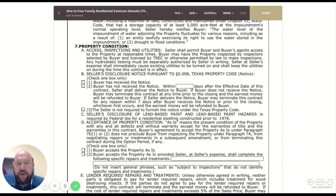Seller shall permit buyer and buyer's agents access to the property at reasonable times. Buyer may have the property inspected by inspectors selected by buyer and licensed by TREC, or otherwise permitted by law to make inspections, okay? What we're saying there is, it can't be your friend, can't be your dad, can't be your uncle. It has to be a licensed inspector by the Texas Real Estate Commission or someone licensed in the business to do the work. Any hydrostatic testing must be separately authorized by seller in writing.